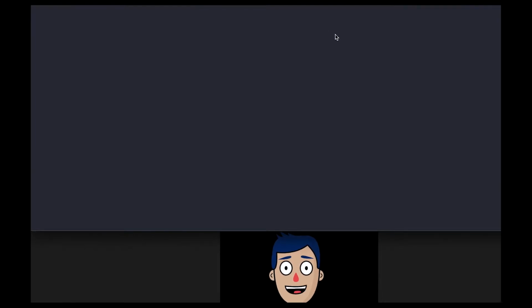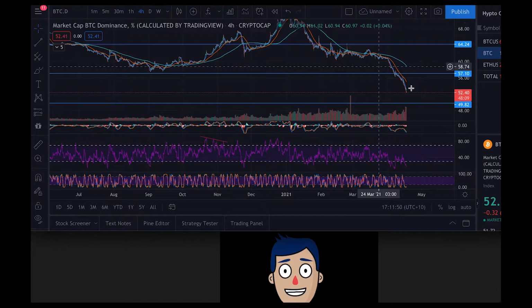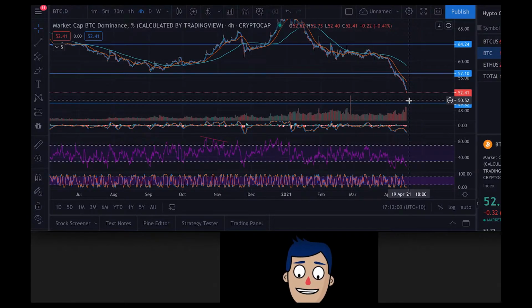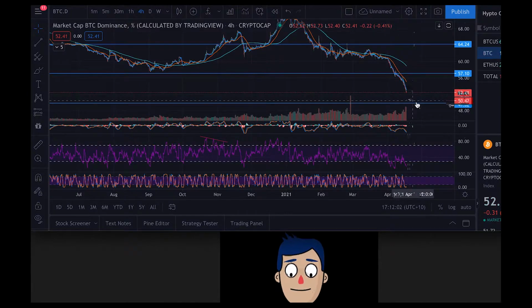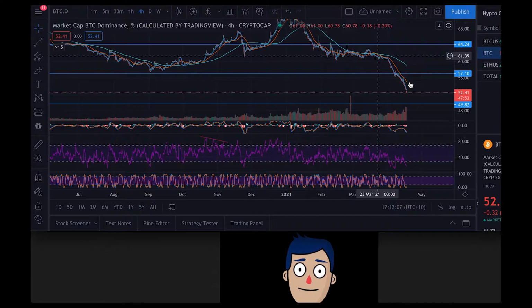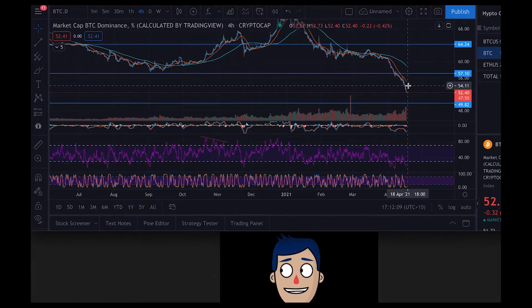So let's move over to dominance. Dominance is being hammered right now. We'll come down here around the 50 mark. So we possibly will get a bit of a bounce off the 50, but dominance has been hammered. We are underneath the 200, which is very nice for dominance pulling back. This is why our altcoins are just powering right now. All the money is flowing down from BTC down to Ethereum and all the other altcoins. So that's why the market is absolutely pumping, and the altcoin market cap is going really well right now.